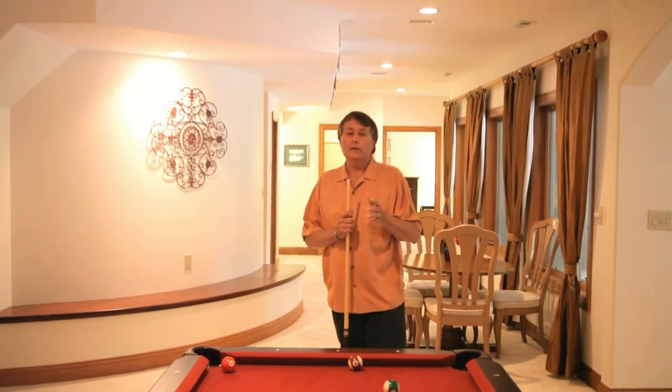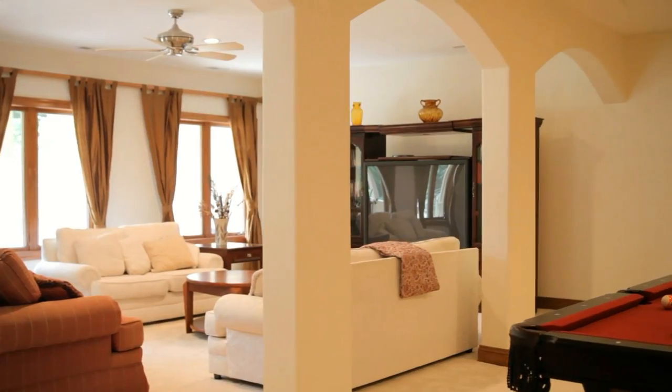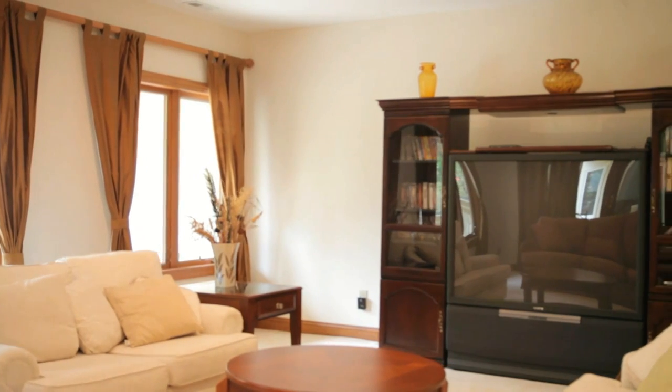You know, folks, another outstanding feature of this home is this absolutely gorgeous game room, living room combination. It's got its own private entrance, full kitchen and laundry facilities. Makes this quite a buy.